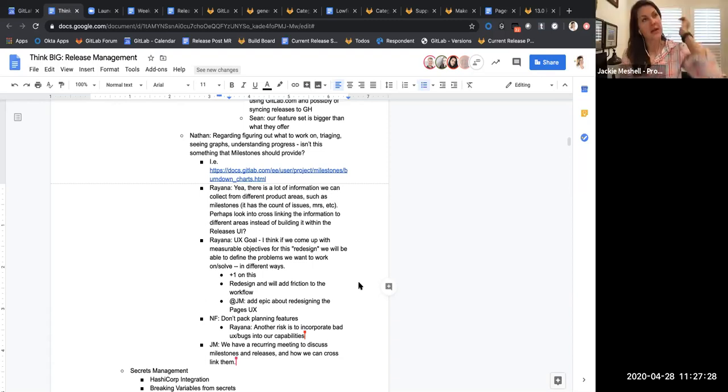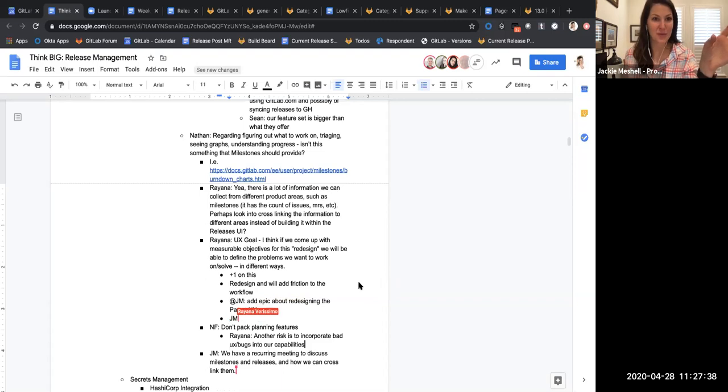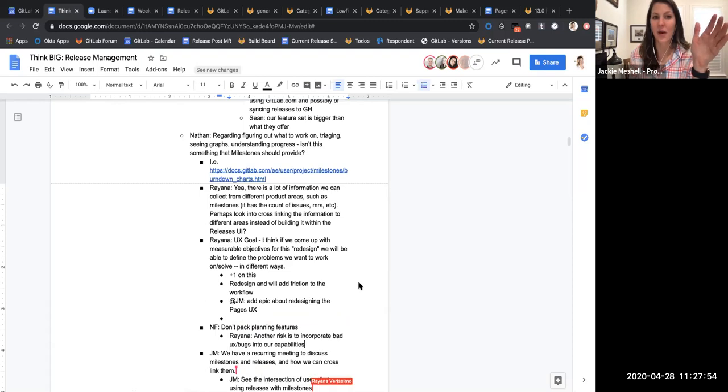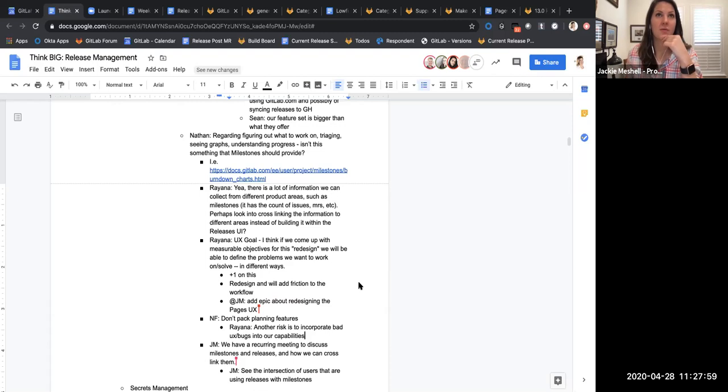Yeah, I think we need to see what's the intersection of the users who are using releases without milestones, because this is where we may need to run a campaign on how to plan releases with milestones. That might be a blog post or a couple of webinars that we publish on Unfiltered that drive the action of associating milestones and releases. And I think we'll probably see that once we finally offer that in the web UI too. But that could be one of the reasons why we are seeing releases without milestones too, which means they're not able to take advantage of the planning features.